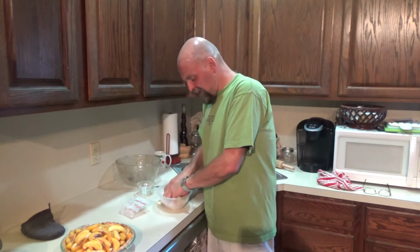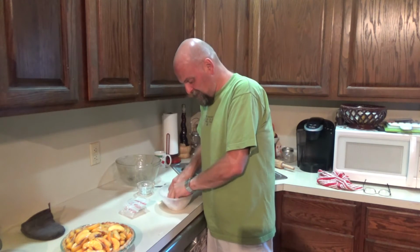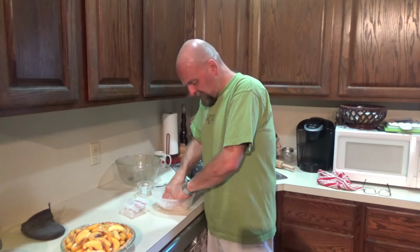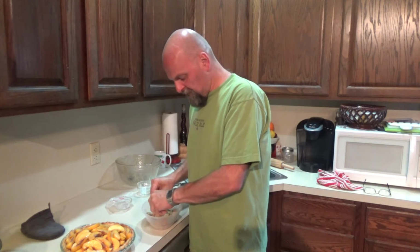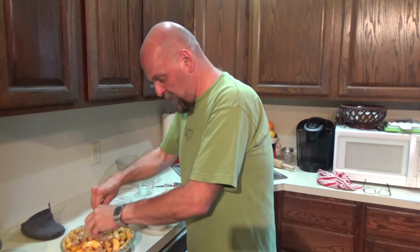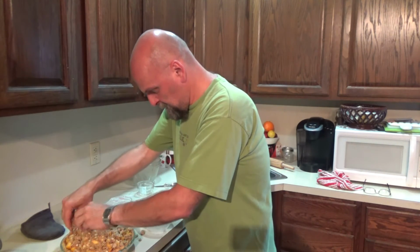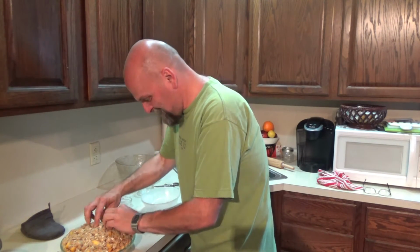Chop it up into pieces, and you're just going to work this with your hands and make this crumbly top. Just squeeze it together and break it apart. Cut it up into pieces, but then you break it apart as you press it into the streusel topping, okay? Once you have it into this coarse, crumbly mixture, you're just going to sprinkle it evenly on the top of your peach pie here, okay? If it spills all over your counter, don't worry about it. You can always go back and pick it up later.